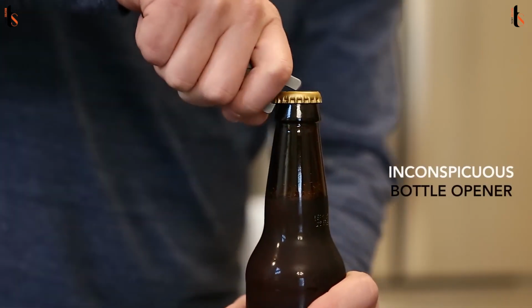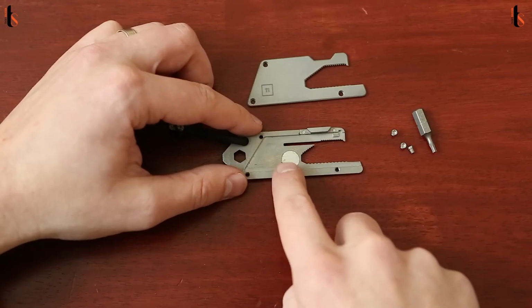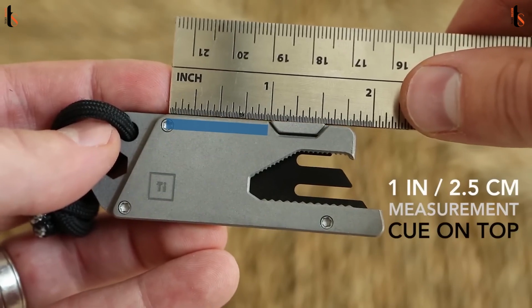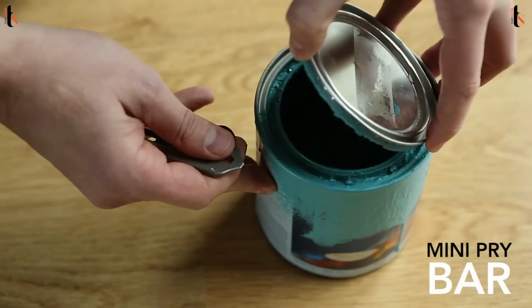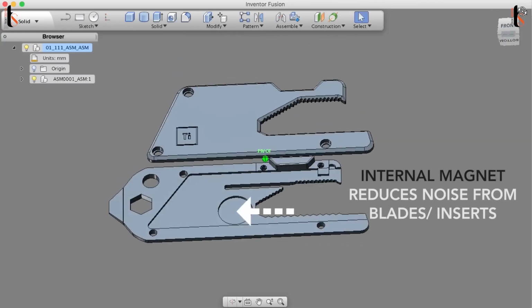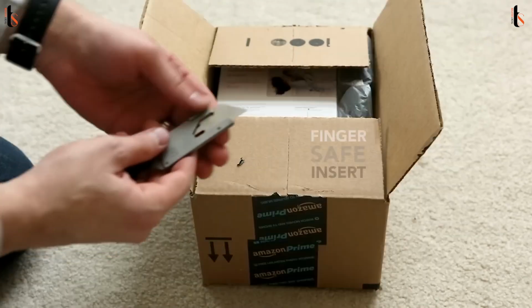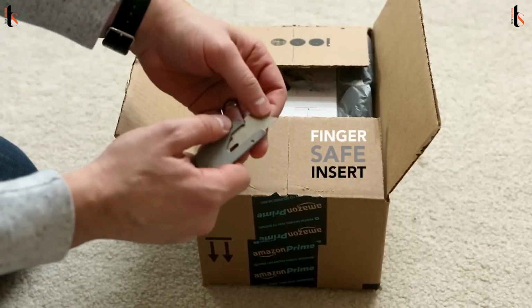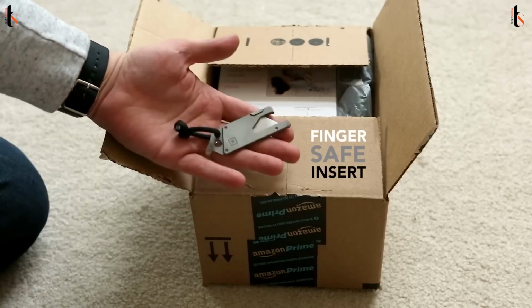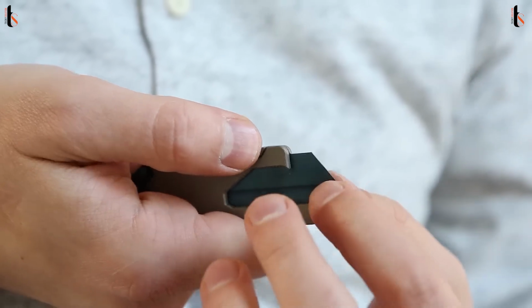Features include a bottle opener, flathead screwdriver, wide flathead screwdriver, 1/4-inch hex bit opening, measurement cues, mini pry bar, scraper edge, stainless steel insert with dual function, 550 paracord lanyard keyring opening, and compatibility with standard utility razor blades. Durable yet lightweight, this versatile tool ensures you're prepared for quick fixes, outdoor tasks, and everyday EDC needs anywhere.